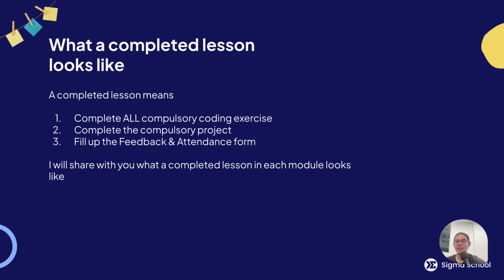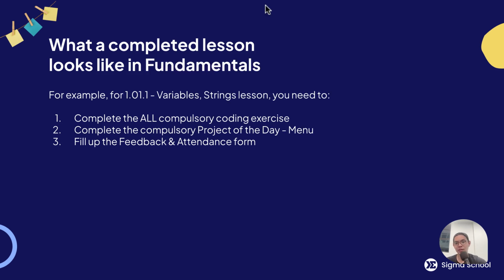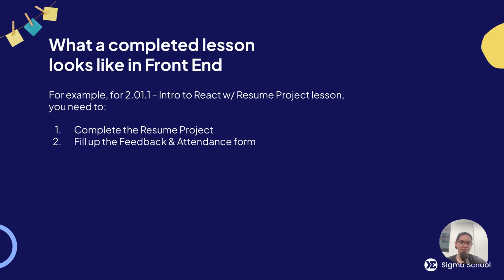Pretty simple, right? So I'm going to share with you what a completed lesson will look like in each module. In the fundamentals module, for example, in the first lesson, which is the variables and strings lesson, what you need to do is complete all the compulsory coding exercises and complete the compulsory project of the day, which is the menu project. And then you need to fill up the feedback form and attendance form.